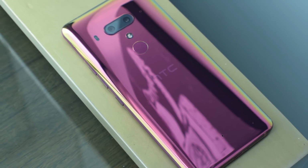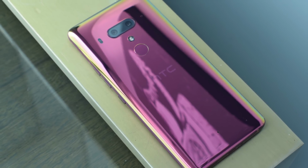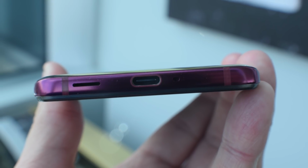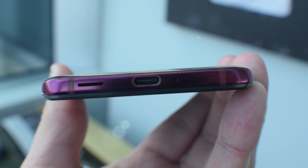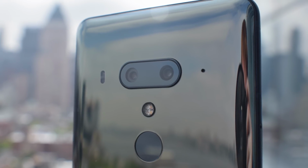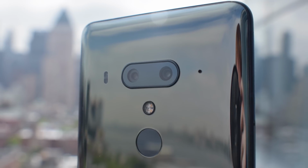It is, of course, IP68 water and dust resistant, and only has a USB Type-C port on the bottom. While it does not feature wireless charging, it does support the brand new Qualcomm Quick Charge 4.0 standard, making it a very special unicorn so far among Snapdragon 845 powered smartphones.